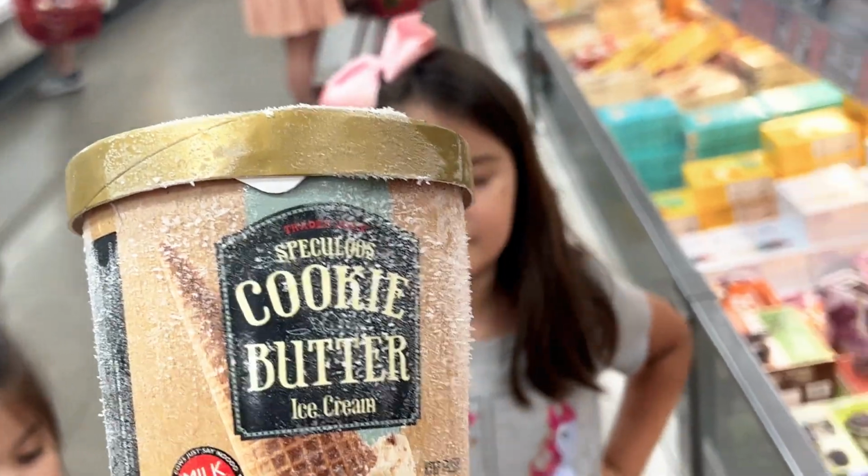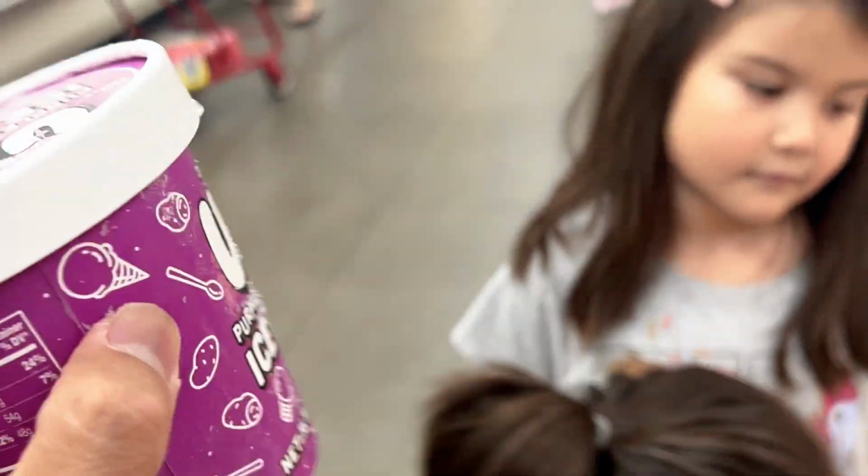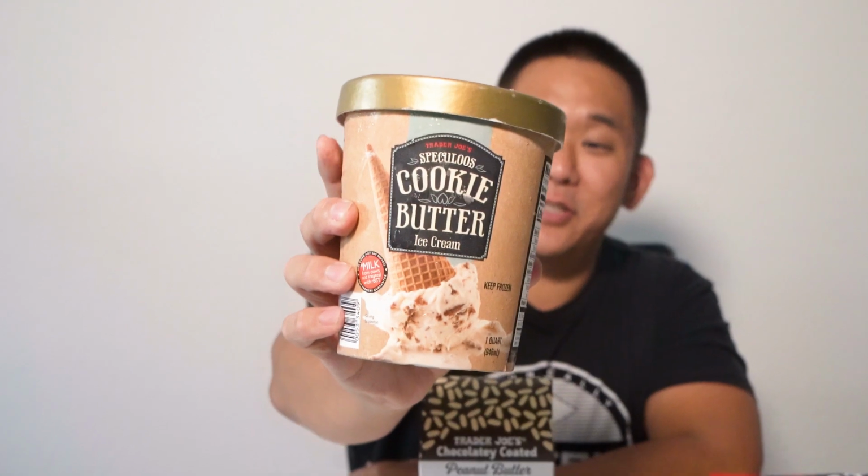And lastly, we gotta have ice cream, right? Which one should I do? Speculoos cookie butter or should I do ube ice cream? Cookie butter. So we're gonna try the Speculoos cookie butter ice cream. So let's get right into it.